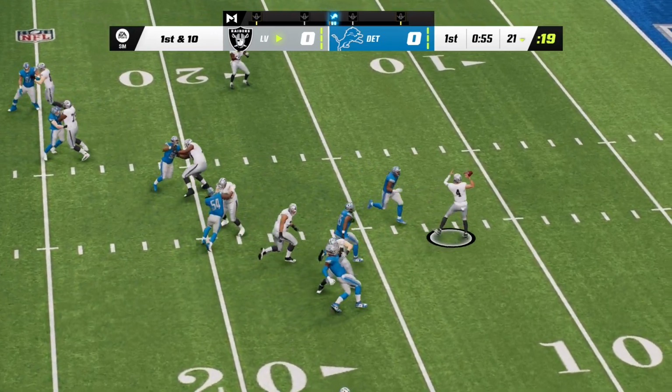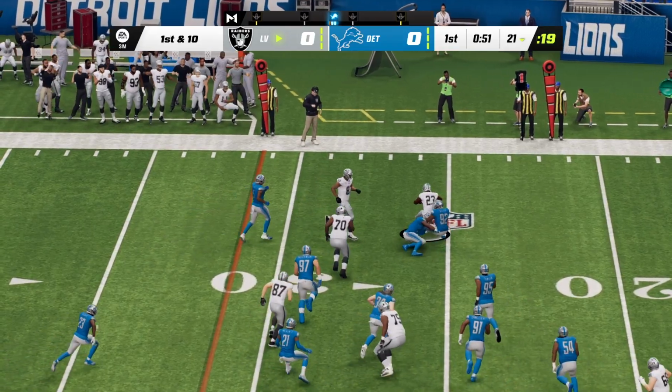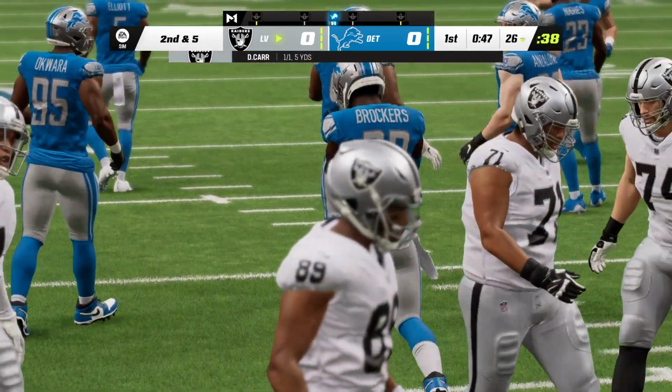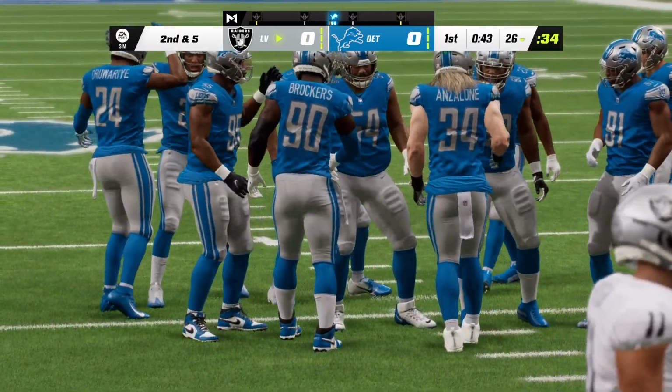Carr now on first down. And he hits Drake. And a great move on the play as he takes this one past the 25. 5 yards on the game's first play, second down.